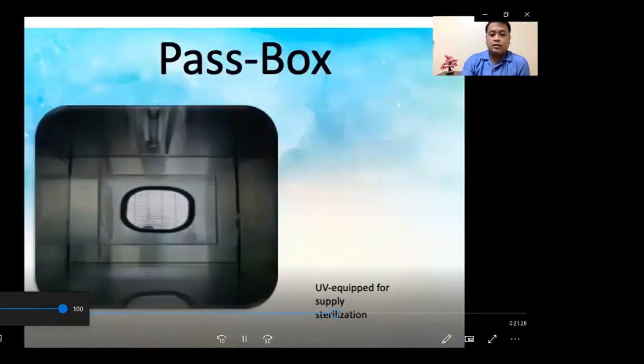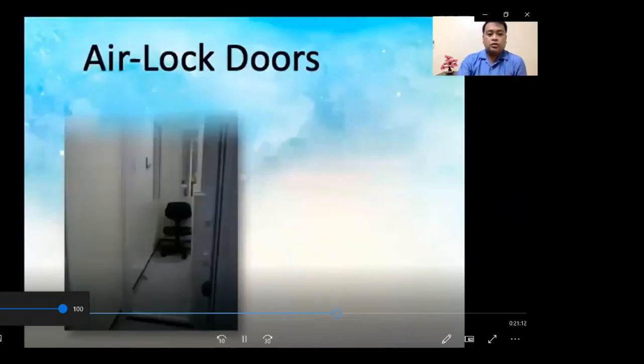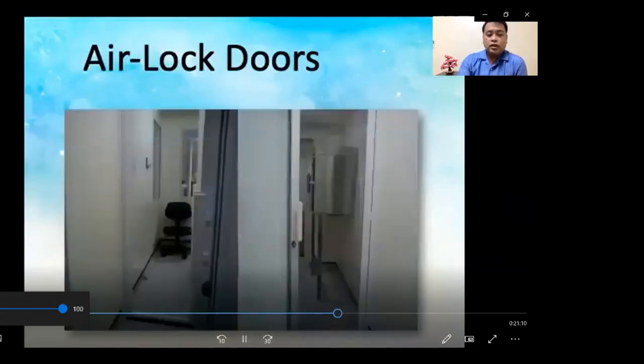Fast bug. The fast bug serves as an entry and exit for all chemo preparations inside the clean room, and it has a UV light equipped for supply sterilization. Airlock doors. Airlock doors are situated adjacent to the clean room and clean room workstation, which control the entry of personnel and other supplies in a controlled area.